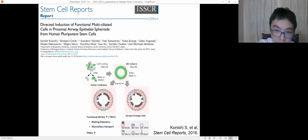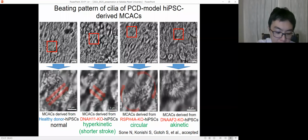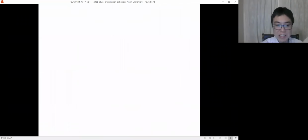These results are published as an article, and currently we have applied this method to disease modeling of an airway ciliary genetic disease, primary ciliary dyskinesia. We could find a disease-specific phenotype of MCACs as a ciliary beating pattern in disease-specific gene knockout human iPS cell-derived cells. So we would like to develop this research to invent new therapies or diagnosis methods. Thank you very much for hearing my presentation.